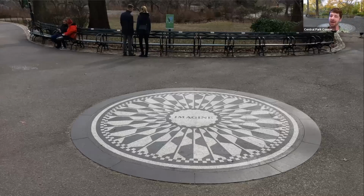We can see this mosaic coming from a group of artists from Naples, Italy. The design was selected by Yoko Ono herself, and the group of artists from Naples traveled here to install it for this area's unveiling, which was on October 9th, 1985, what would have been John Lennon's 45th birthday. Of course, like many areas in the park, we have quite a few memorials beyond just the Maine Monument that help honor some people who lost their lives. This is one of the most visited in Central Park, Strawberry Fields.